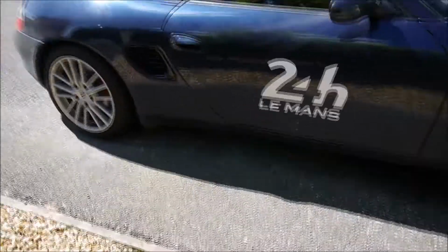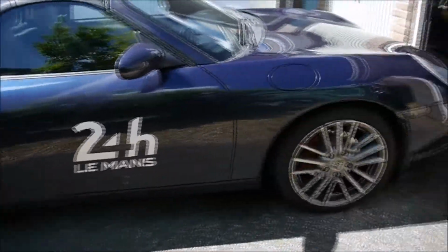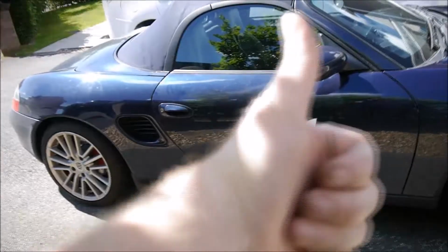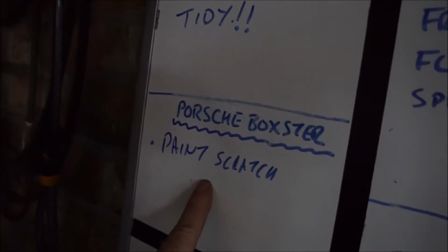Just need to get it back to normal gear, get the stickers off, give it a wash, clean the wheels, and there we go, all done. The jobs list is considerably shorter. Got to sort out the paint scratch that I did on the wing when I walked past and hit it.